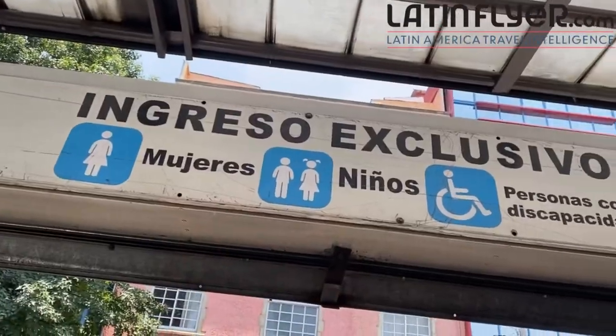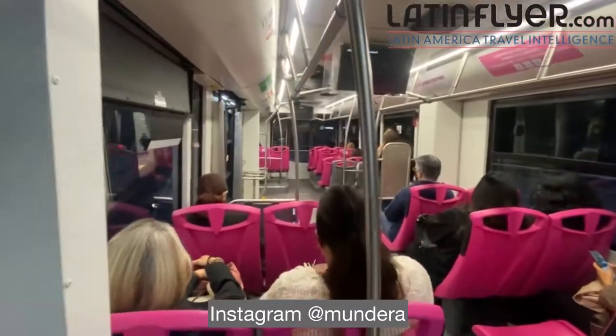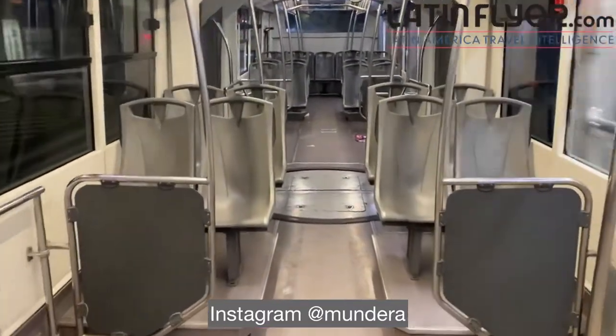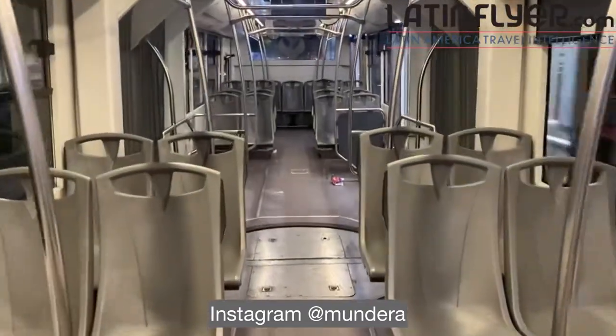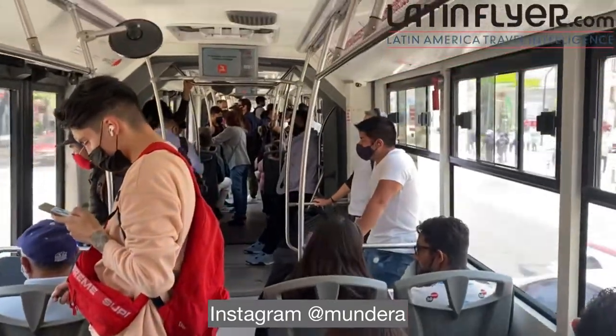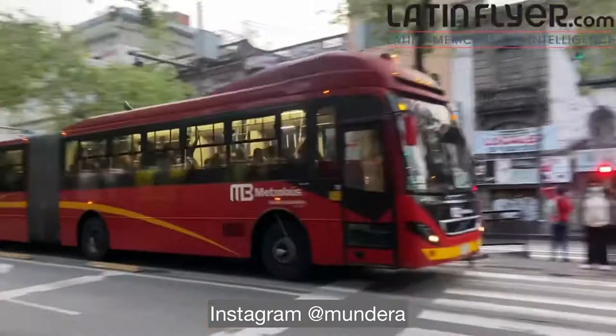But be careful, some doors are only for women, children, and people with disabilities. On board the bus, pink seats in front are reserved for women only. The gray seats are for everyone, and you'll find plenty on these giant buses. Remember that during the pandemic, you must wear a face mask, and if you can, you should probably avoid rush hours when it can be crowded.